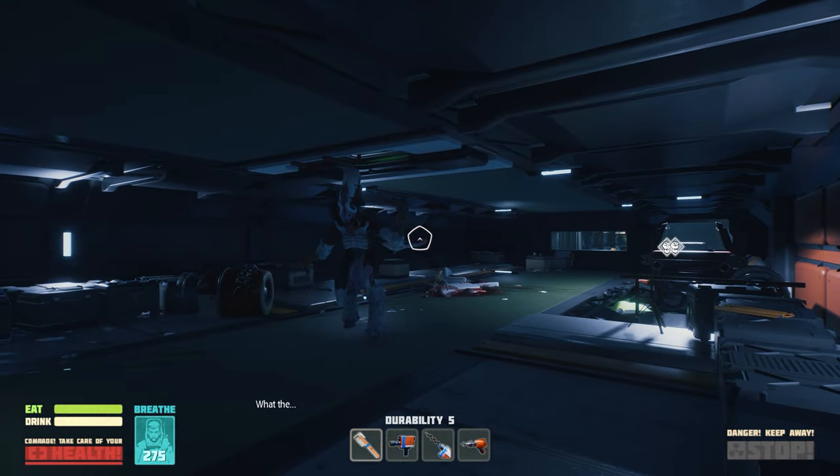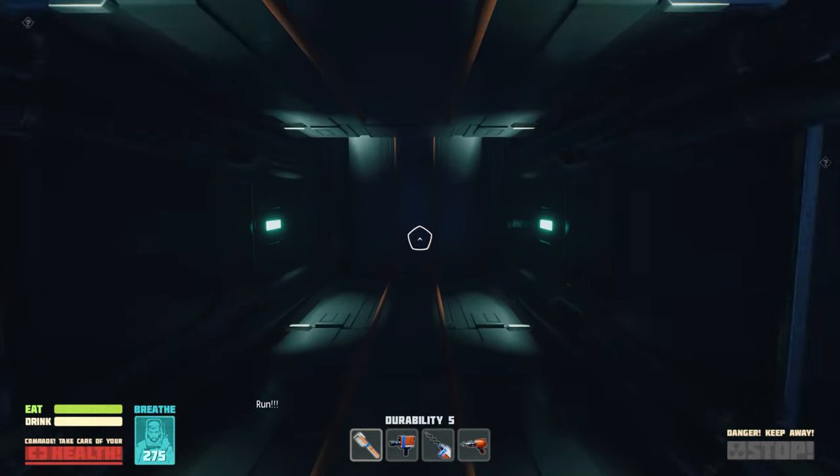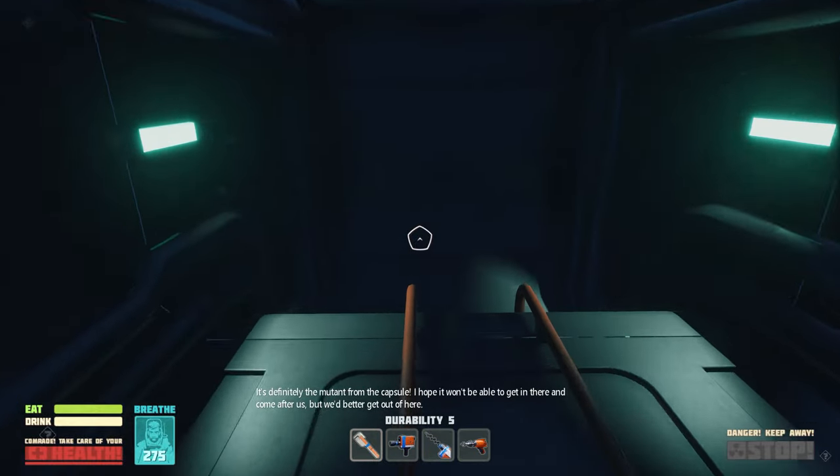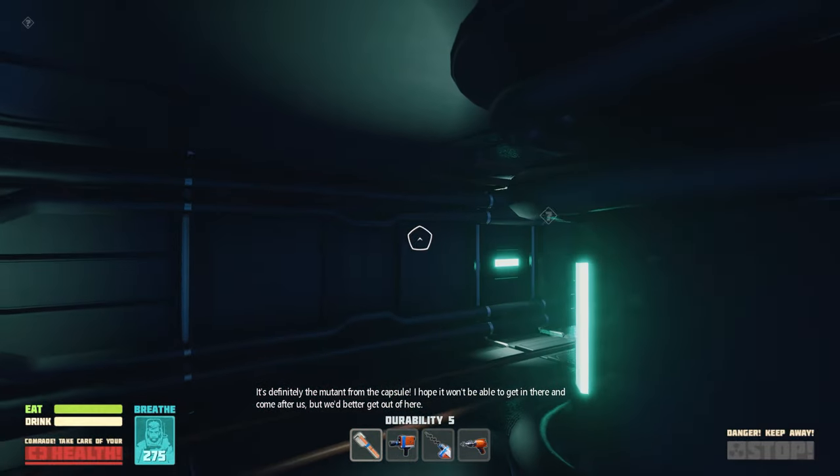What the? Run! It's definitely the mutant from the capsule. I hope it won't be able to get in there and come after us, but we'd better get out of here.